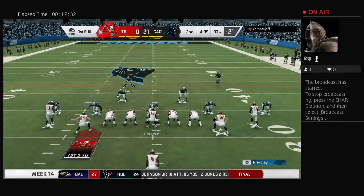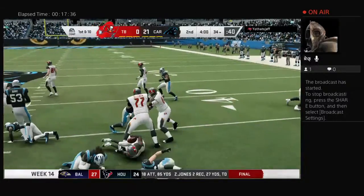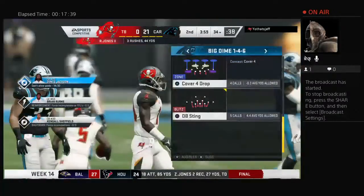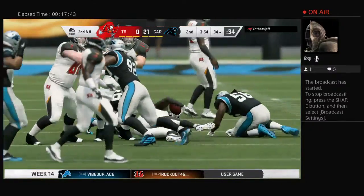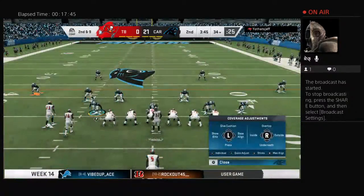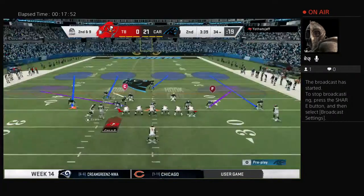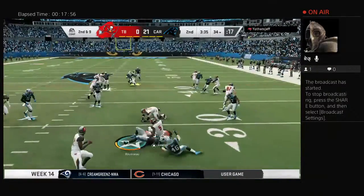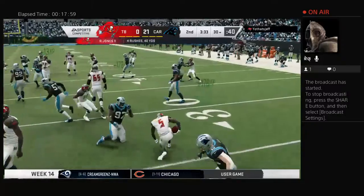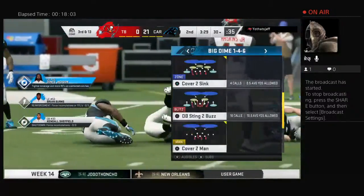So they'll come up 1st and 10 now from the 33. They'll try the right side with Jones, and he'll be taken down right around the 34 after a pickup of only a yard. They tried a quick hitter inside, but that one was swallowed up because what they're hoping is those big defensive linemen will take the bait and move laterally and open up a crease that they can run through. Didn't happen on that play. On 2nd down, it's Jones, and he went backwards. He'll be down at the 30. It's a loss of 4.